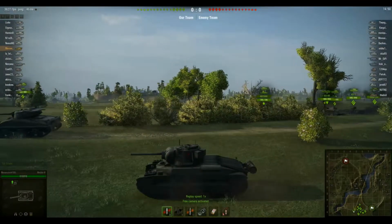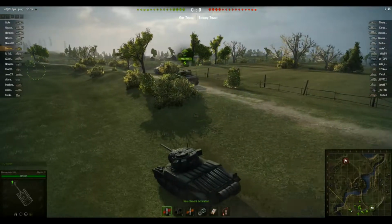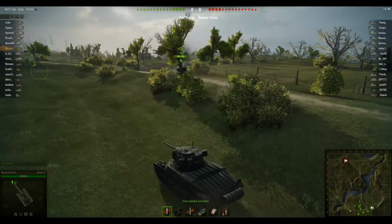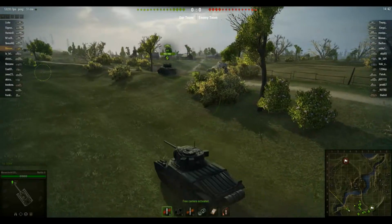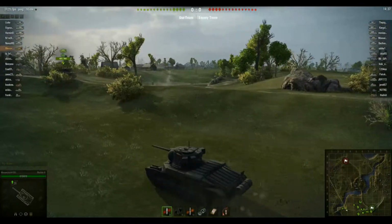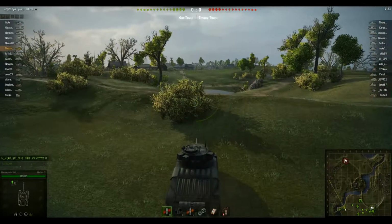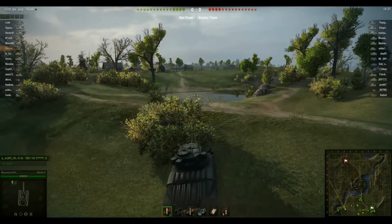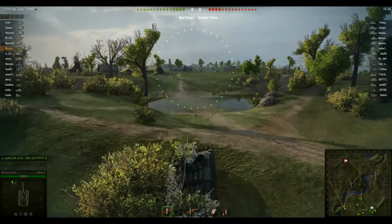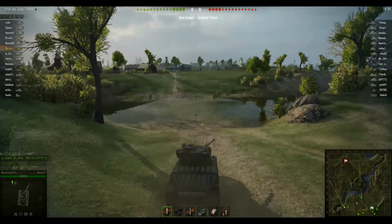Starting off, driving towards the western flank with the M4 Sherman, and we will also get with us the T1. I really don't like tier 1s, yeah, there you go, in the chat there. I really don't know why people are taking tier 1s into higher tier games.